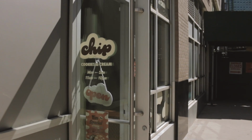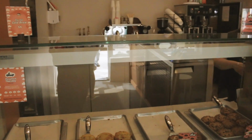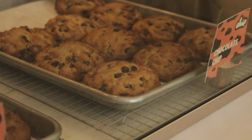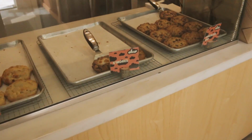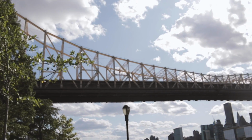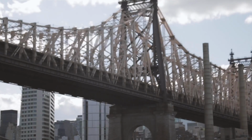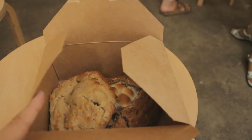Although Chip doesn't have a store in Manhattan yet, they're working on it. On Bleecker Street, they offer a glorious daily rotating menu of delicious cookies. Here were some of my thoughts after I enjoyed some Chip cookies in the park. I just have to say that Chip ultimately has, hands down, the best cookies I've ever tasted in my life. Like, I had their peanut butter and jelly and their s'mores, and I could go back.